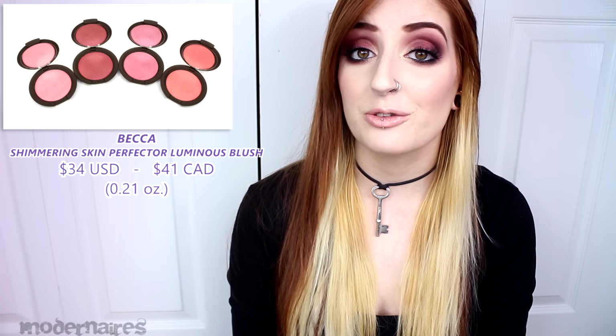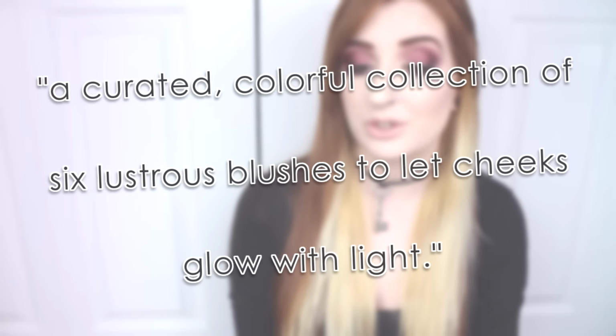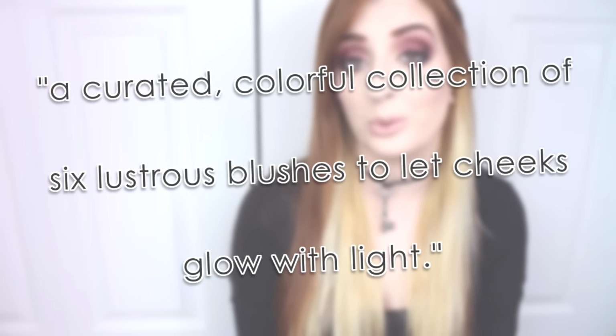They individually retail for $34 US, $41 in Canada. They contain 0.21 ounces of product and they're currently available in 6 permanent shades. It is said to be a curated colorful collection of 6 lustrous blushes to let the cheeks glow with light.